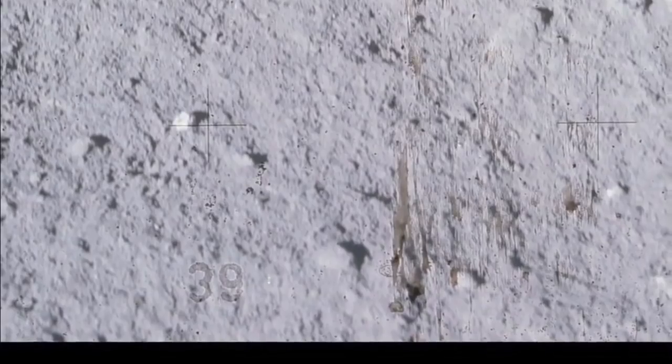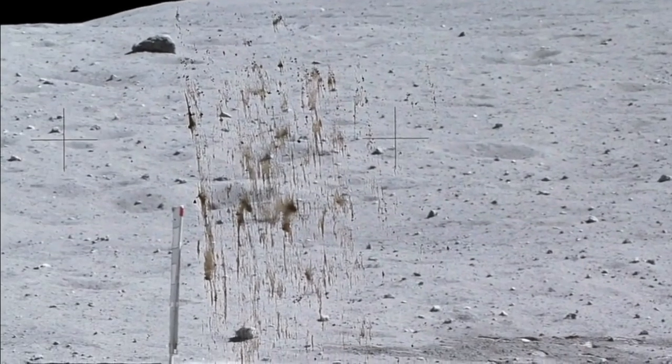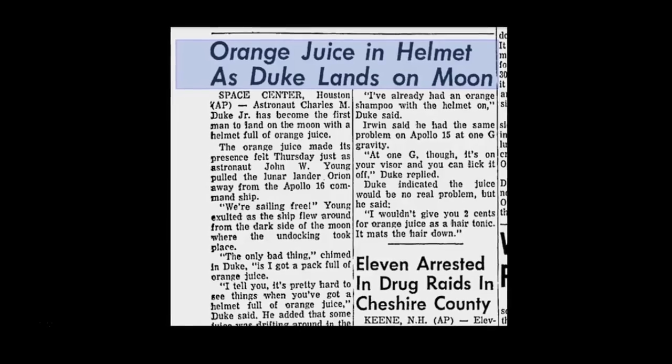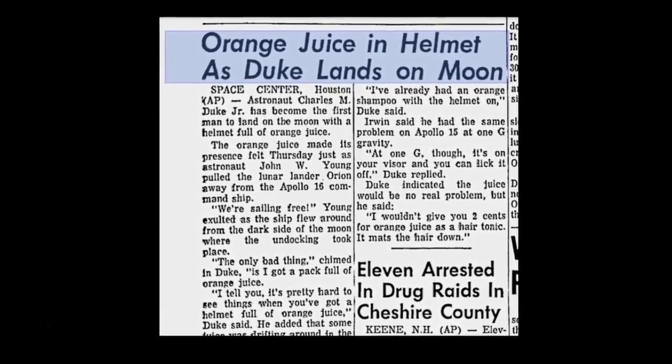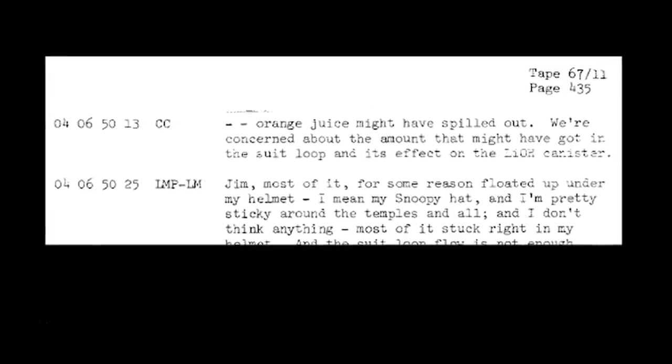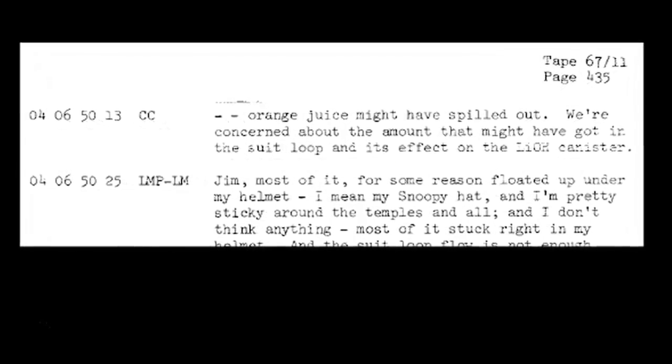So what has just happened to cause this stain pattern to emerge? The answer is orange juice. It has been well documented that the astronauts had a problem with the suction straws inside their helmets that allowed them to take sips of orange juice. The straws would accidentally squirt orange juice all over them and into their helmets, and this was a big problem on the mission, and the orange juice actually seeped into the neck ring.